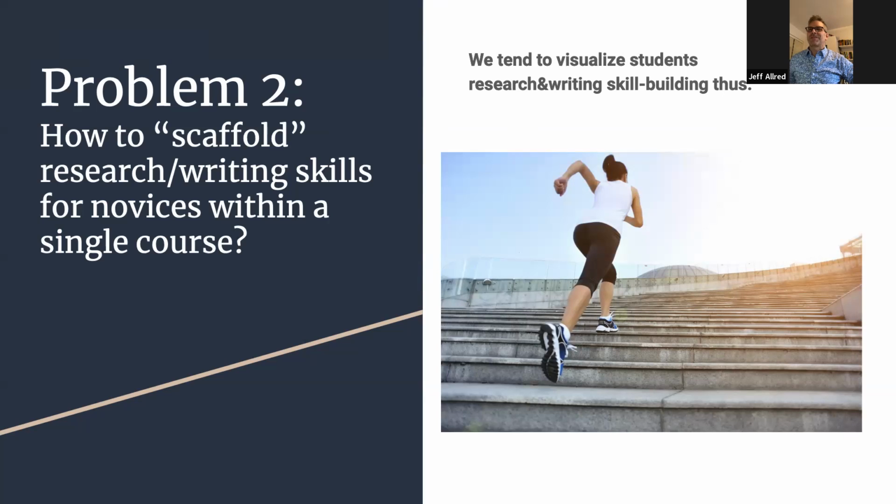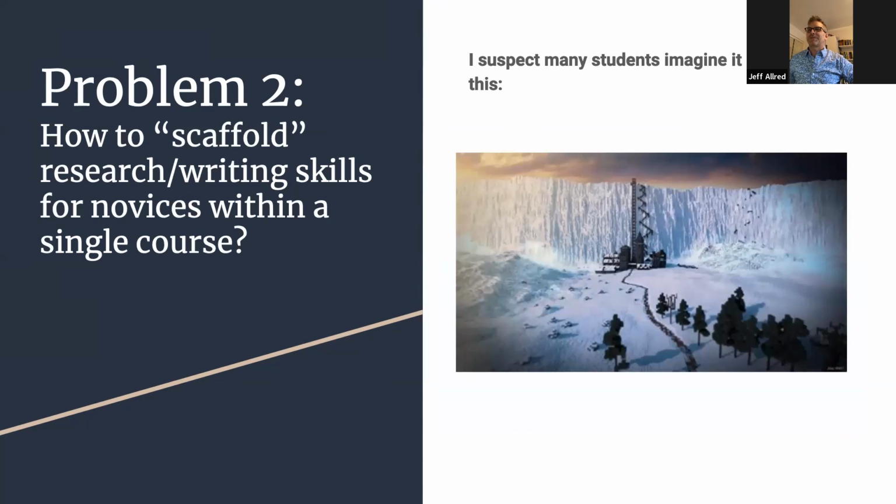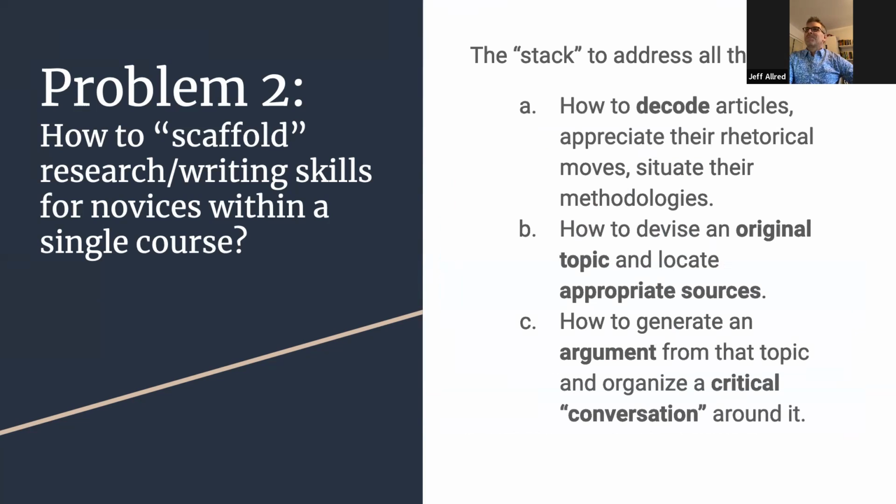So, to get back to this idea of the middle strata, I think we think of learning research in this really logical, stair-step way, one step at a time. I think students might experience it or feel it more like this, right? Where it's this very formidable and rude transition from walking to scaling this massive thing that happens to be frozen, and maybe people are shooting at you at the same time. All right, enough Game of Thrones.